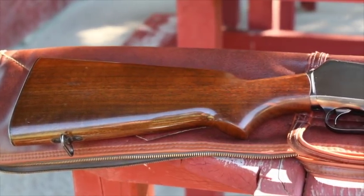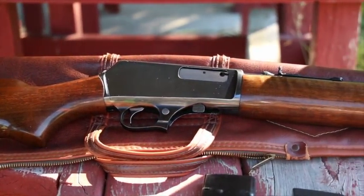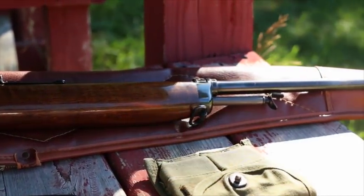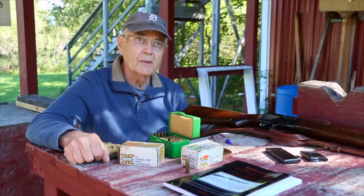I was going to start deer hunting with my father. And I wanted a deer rifle, so I sold my Lionel electric train and saved the money from my paper route and bought the .351. And I bought it brand new at Peter's Gun Shop in Saginaw, Michigan in 1954, in February of 1954, actually.